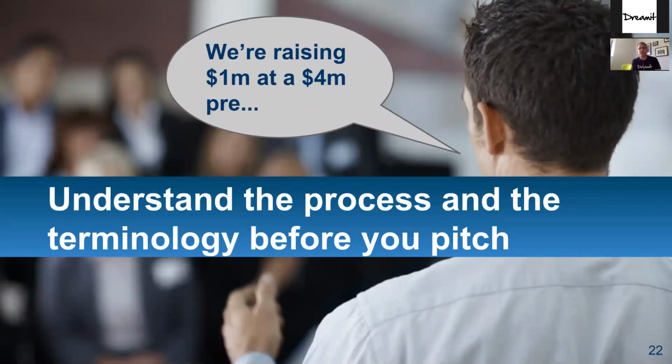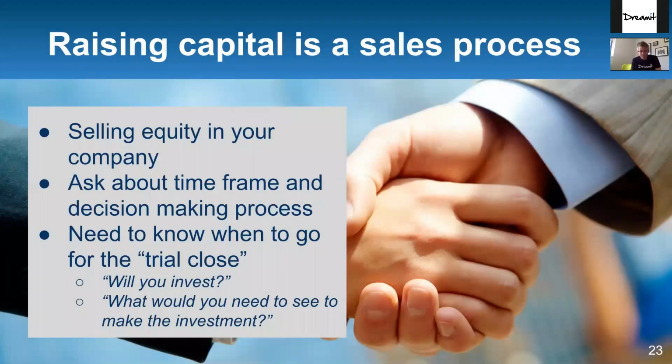Now, the next thing is just make sure, I'm going to go kind of quickly through this section because quite a few have already raised, but make sure you understand the terminology really, really well here. When you say you're raising $1 million at a 4 million pre, you've got to know it. A number of you that are watching this already know this type of material, but it's important that you understand the terminology before you pitch, okay? So let's hit some of them in a moment.